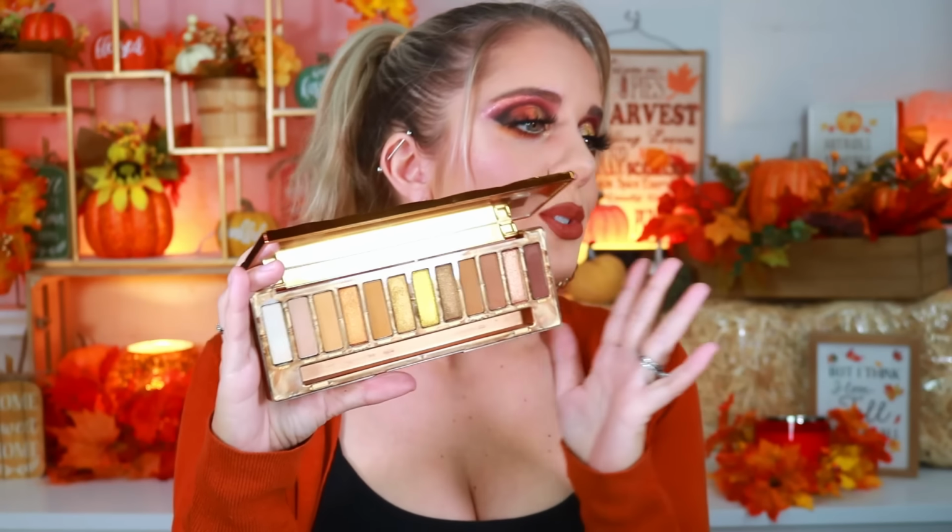It's one of the few naked palettes that I still currently own that I still love. And for me, this will always be a fall vibe palette. First off, the outside packaging is absolutely gorgeous. It's that fall color, that beautiful honey mustard shade, very gorgeous. And then you open up the color store on the inside, you're going to have those sunflower colors.